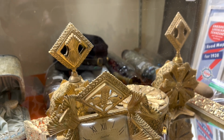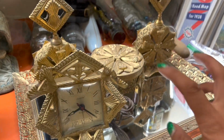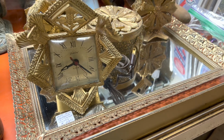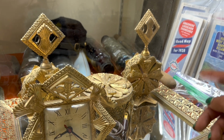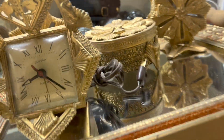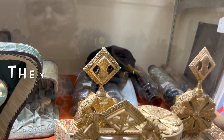Dresser set with clock works, $38.95. So you get the mirror tray, the perfume bottles, the dresser jar, and the clock. $39 and 20% off. That's a really good deal. I'm really obsessed with the perfume bottles, although it looks like they're just the casings for them and there's not the actual bottle in them.